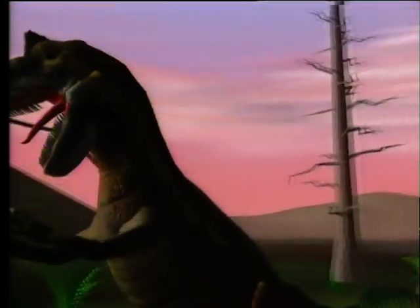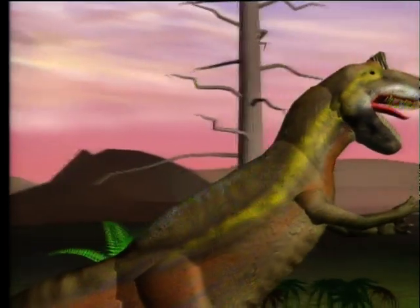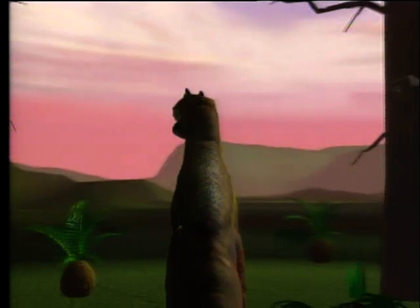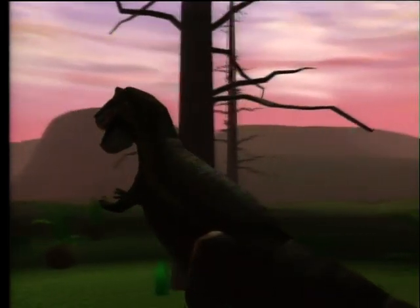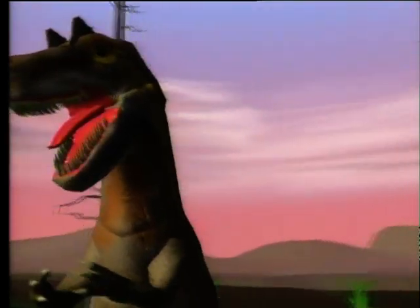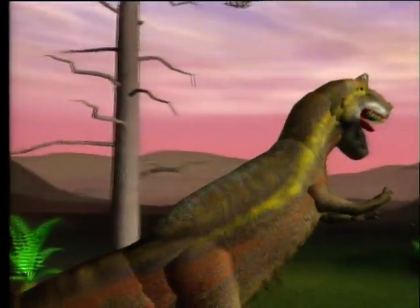We scientists divide the reign of the dinosaurs into 3 sections. They first appear about 228 million years ago in what we call the Triassic period. Allosaurus here lived about 145 million years ago in the time known as the Jurassic period. You might have heard of that one.